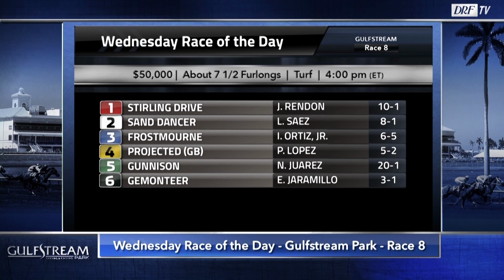Frostmorn is your 6 to 5 morning line favorite. Lots of question marks about Frostmorn. He hasn't run in a long time. Yeah, I'd be interested to see what he does, though. He's a horse with plenty of talent, Dan. Things haven't always worked out perfectly for him, and now it's been a long time since we've seen him. But if he comes back and runs, he's supposed to be pretty tough in this race. Layoff's kind of the story of this race.